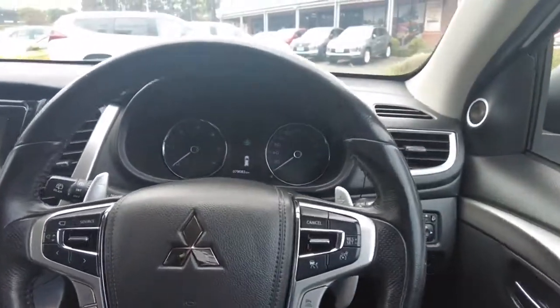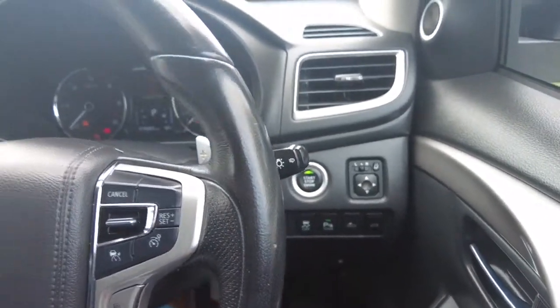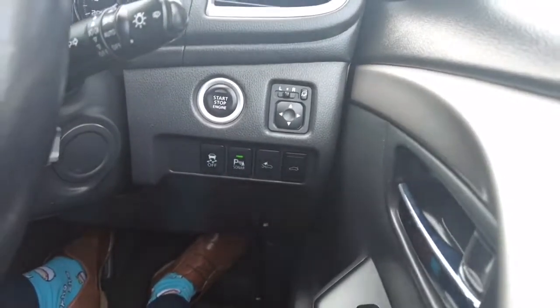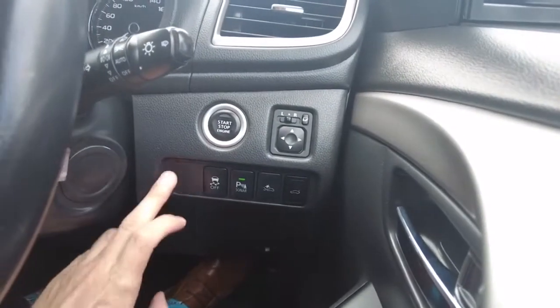I'm just going to put my foot on the brake, which is your push button start in this vehicle, and start it up, which is just over here, neatly tucked away. And we have our mirror controls on the right hand side, and also our forward collision mitigation, our parking sensors, and our traction control all on here.